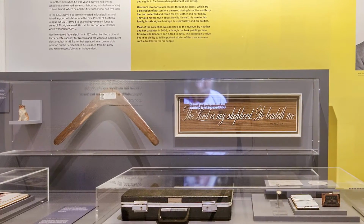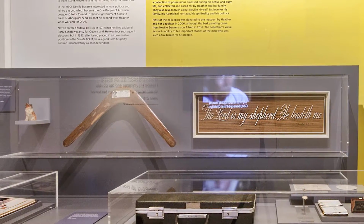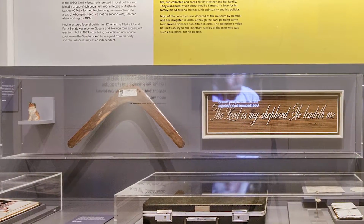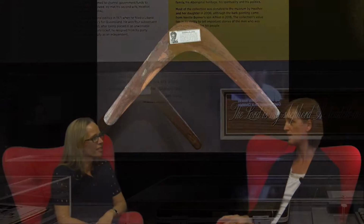And they just speak to the tradition of boomerang throwing, his expertise in that area. And that expertise also speaks to his later life as a parliamentarian, because he'd only just done his maiden speech, his first speech in the Senate in 1971, when journalists were calling into question his Aboriginality, if you like, and questioning whether he really was this great boomerang thrower. And he said, well, I'll prove it to you.